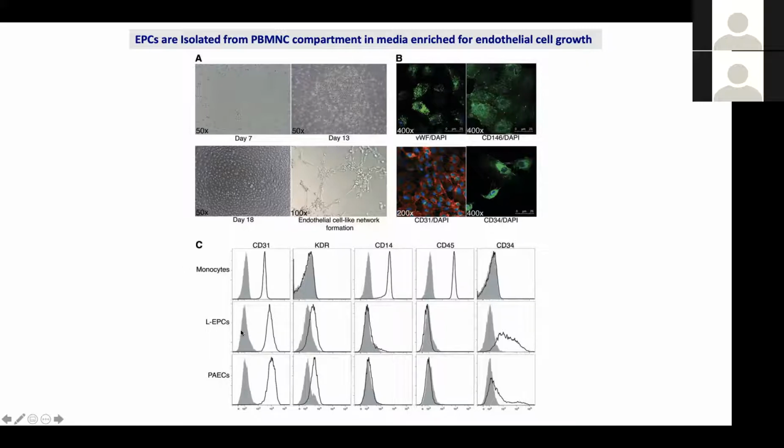Here, if we look at these EPCs, this is the line here. We're looking at a flow analysis of the markers, and we're looking at different markers, like CD31 here being an endothelial type marker, KDR as well. And then we have more monocytic markers here. What you can see is that endothelial progenitor cells look much more similar to pulmonary artery endothelial cells than they do to monocytes. You look at the flows. Okay, so these look like they are endothelial as opposed to any other cell type.